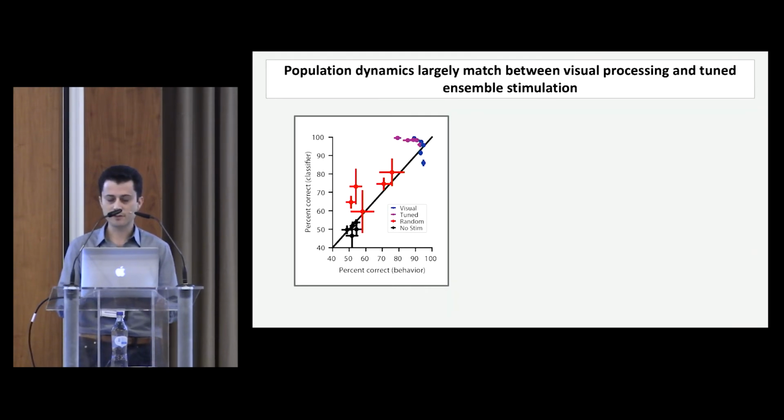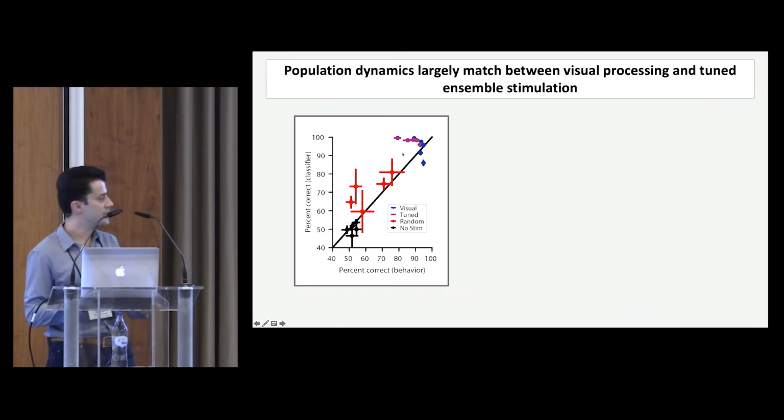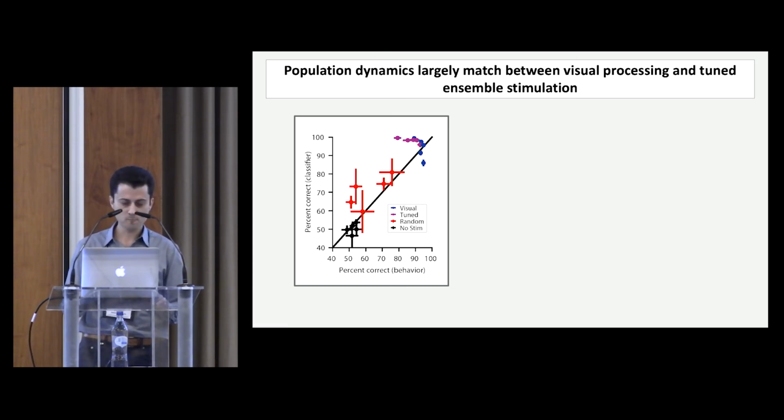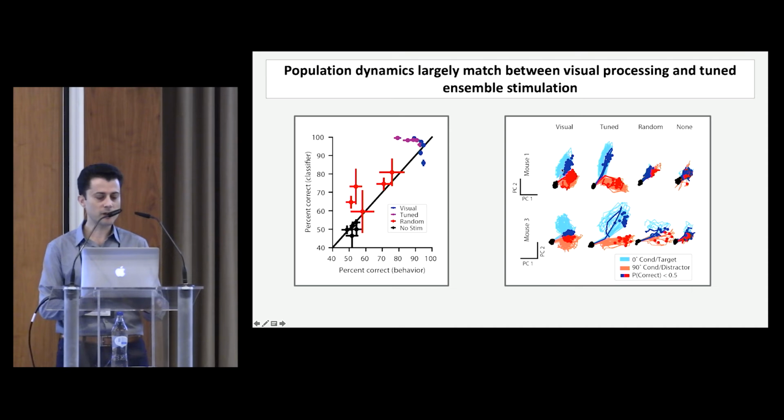We repeated our logistic regression analysis, finding largely consistent results compared to the untrained cohort. The agreement between the classifier and the animal's behavior was very high for the visual trials as well as these tuned ensemble stimulation cases, and now the classifier could also somewhat discriminate the random ensembles, indicating likely local network plasticity, linking these random ensembles to the same tuned subnetworks.